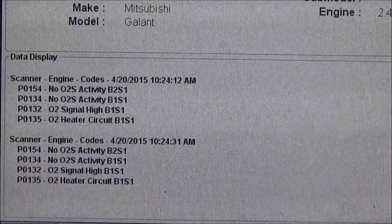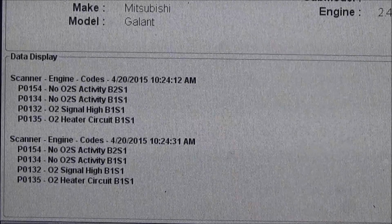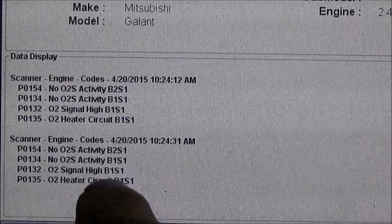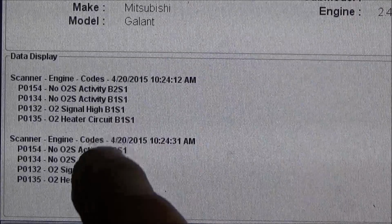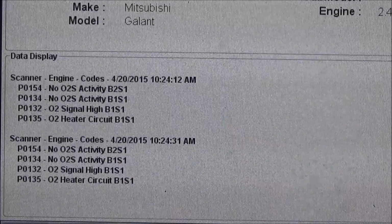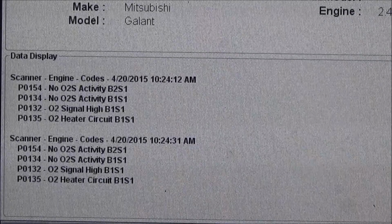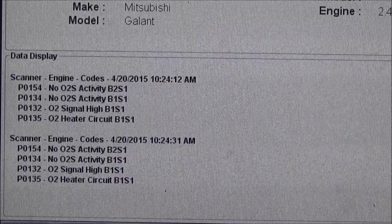We got the P0154, the P0134, the P0132, and the P0135. So it's looking like no activity on bank 2 sensor 1 and bank 1 sensor 1. Both upstreams are not showing any activity according to this. There's also a signal high on bank 1 sensor 1, so not only does it appear to not be working, it appears to be high voltage.